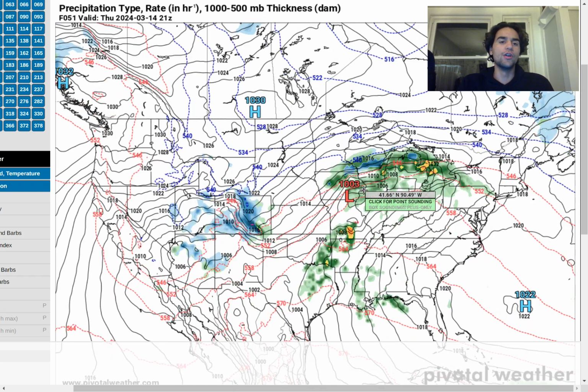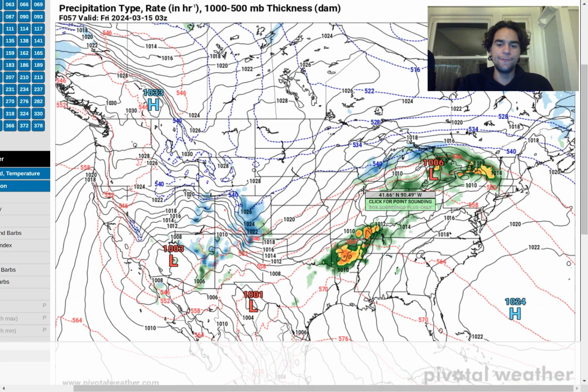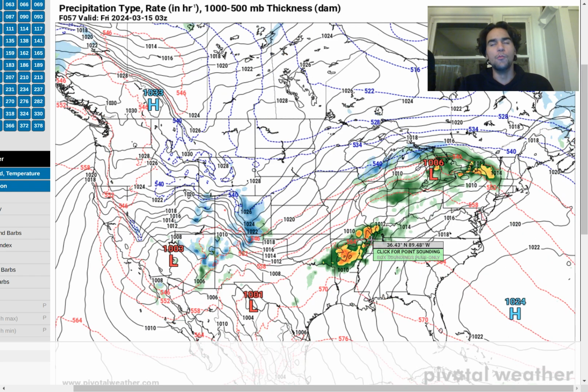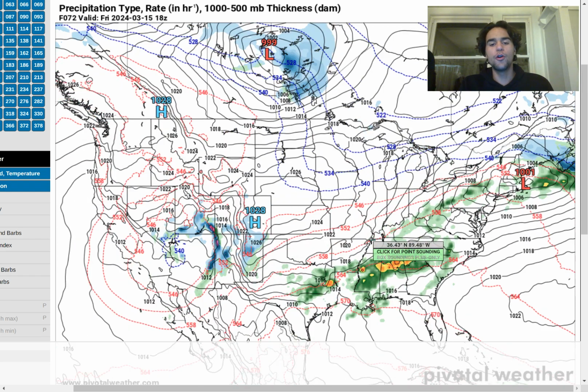But moving forward into the Friday time frame, this rainfall will move into the Ohio Valley, maybe a flash flood threat right over the Mississippi River Valley. This includes Memphis and pretty much extending northward into the convergent boundary between Kentucky, Tennessee, and Missouri. So watch out for that possibility of flash flooding, I'll say, over the morning hours on Friday before it eventually dissipates.